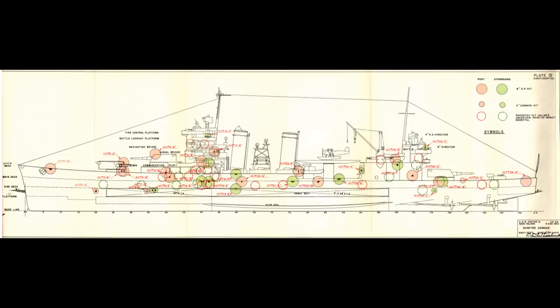And that's why on this diagram you have a multiplicity of different types of indicator as opposed to ships that managed to make it home where they could examine it more closely. So for those of you who maybe can't read the small text, the red icons are hits to port, the green icons are hits to starboard. Most of the icons are large, and that signifies 8-inch AP hits. There's a few smaller ones, which are 5-inch hits, ostensibly from destroyers, but all the ones that are just outlines and not filled in are where a hit was reported, but nobody is entirely sure what calibre it was or if that exact location of hit is certain, so where they can't establish consensus for the matter.